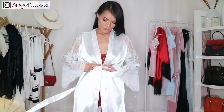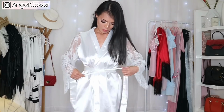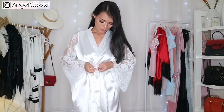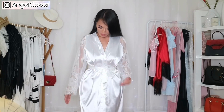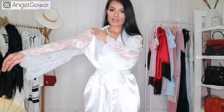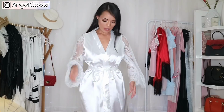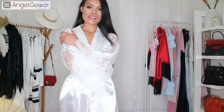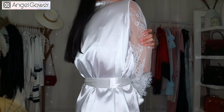I really like this one, actually, you guys. I think the white one, the arm fits me perfectly, better than the red one. The whole arm is lace, which is really cute. I really like it, and it's a really soft kind of material. And again, this one is really silky, satiny, and the quality is super nice.